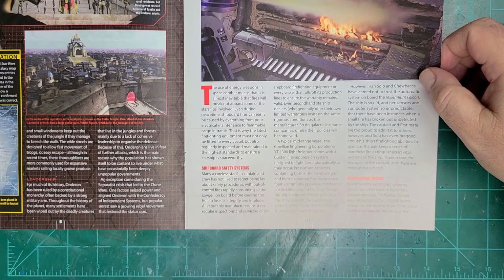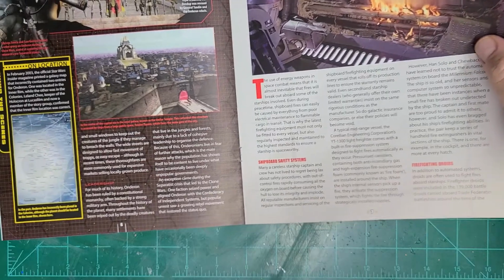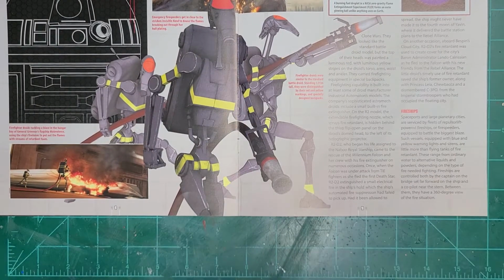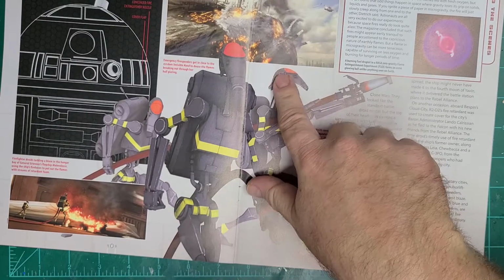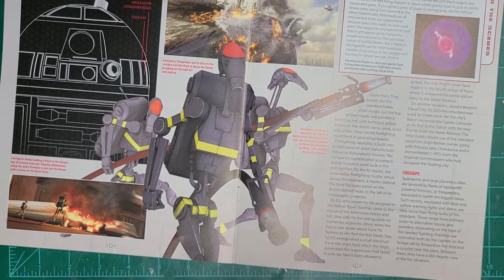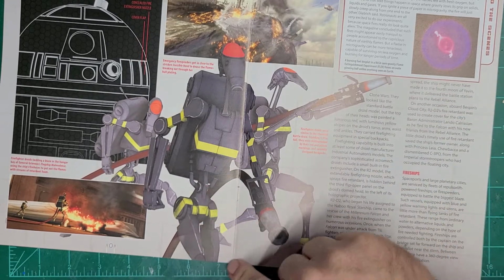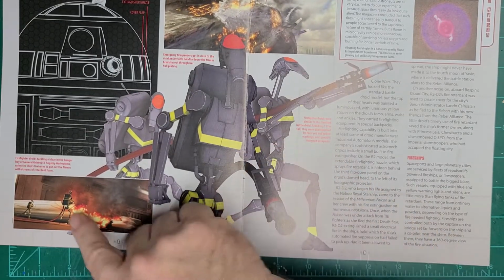Firefighter droids were included in the 139,000 battle droids carried aboard Trade Federation battleships around the time of the Clone Wars. They look like standard battle droids, but the top of their heads were painted red. You can see that there and there and there. And then with luminous yellow stripes on the droid's torso, arms, waist, and ankles. So yeah, they were marked pretty heavily.